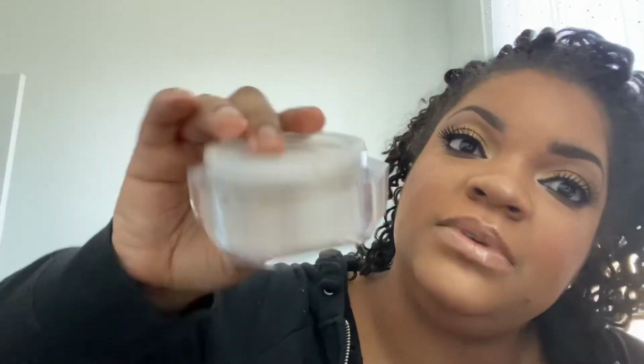And then I got, actually this I really am so excited for. So this is a setting powder. It's in the color Butter, and it's from Fenty. So look at this. I would have liked a more yellow one, but I can probably get away with the white, the Butter. So let me open this and see, oh my god. It smells good. Does it smell like butter?